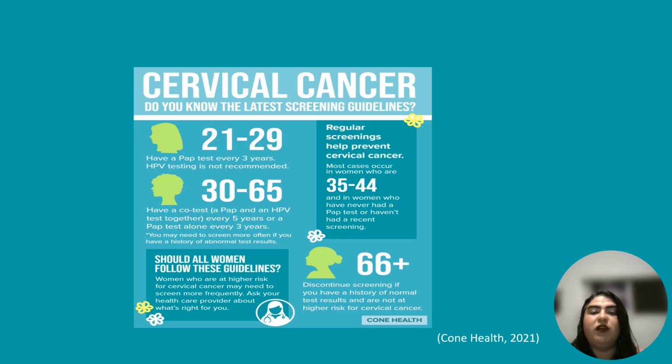How often should women go for a pap smear examination for detection of HPV and cervical cancer? Cone Health 2020 recommends that women start getting pap smears at age 21. From 21 to 29, women should get an examination for a pap smear every 3 years until the age of 30. Once they've reached the age of 30, women can get a pap smear every 5 years.